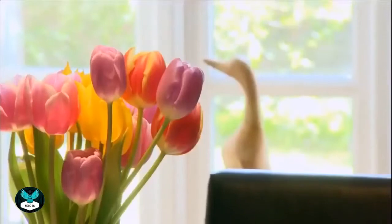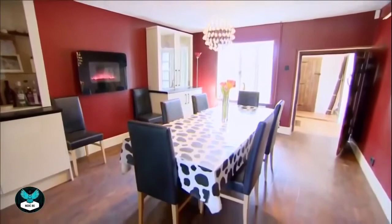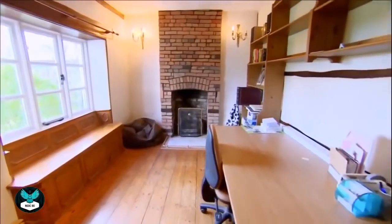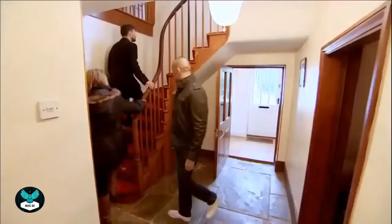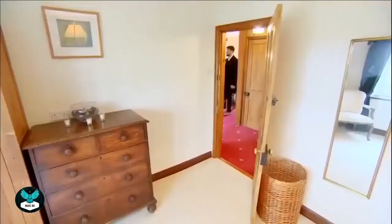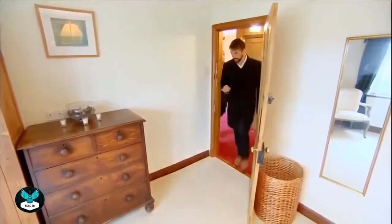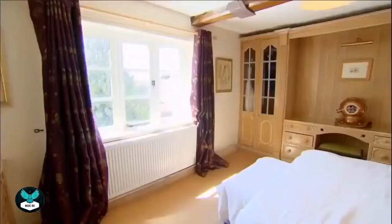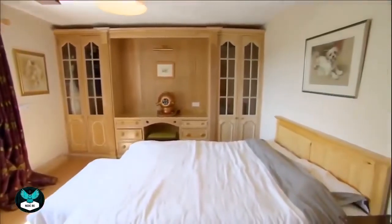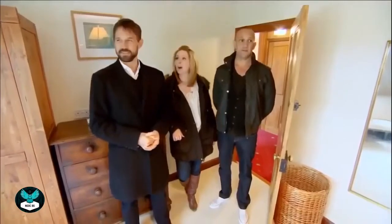The kitchen flows through to an enormous dining room, so the sum of the two parts gives them a huge area for cooking and eating. Also leading off the hallway is a ready-made office for Ray, and the generous proportions continue upstairs. So nice big landing. Oh, brilliant. Oh, we've got five bedrooms off here. Falling in love with this house. This is a sort of one of the smaller bedrooms. Is it? Oh, really? Is it growing on you? Yeah. Good. I like it.